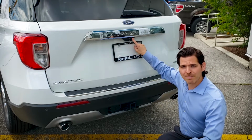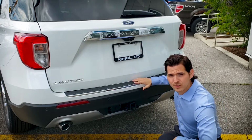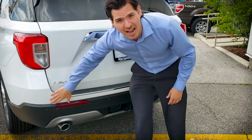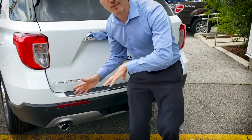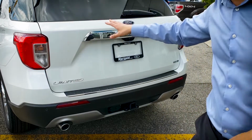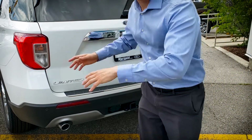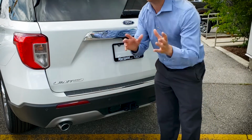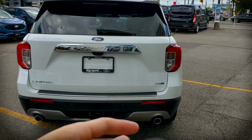A couple other things to point out in the back here. We do have a backup camera, and the Limited does have a reverse sensing system. So as you can see, we've got a number of sensors around the back of the vehicle. There are sensors in the front of the vehicle, and then we've also got a camera on the side view mirrors as well. That's going to give us the ability to have a full 360-degree view, which I will show you as we get into the inside.